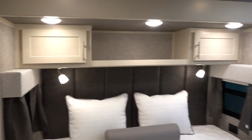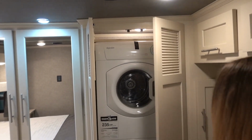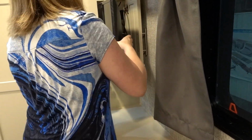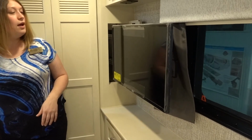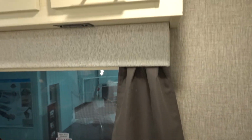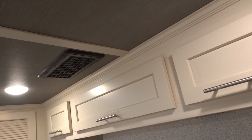And then right here is a stackable washer and dryer. And I get a lot of comments when I don't take it all the way out, but here is the television. Oh man, that is... Slides right on out and it'll swivel. So we've got that there for you. Dresser along here, again, same real wood hardware. And that is the bedroom. And then this does have WISP required AC units. It does, yes. Okay.